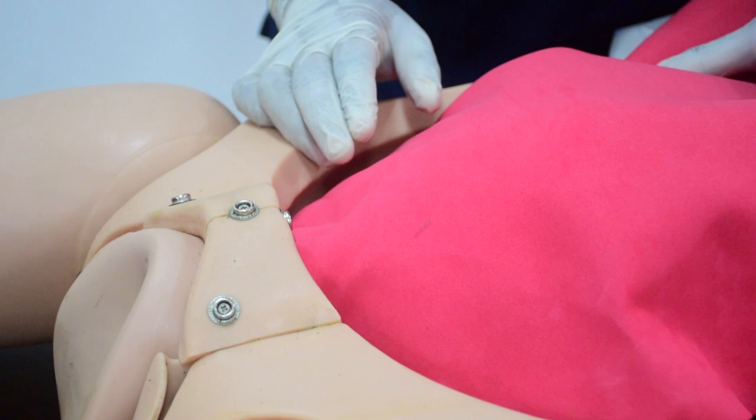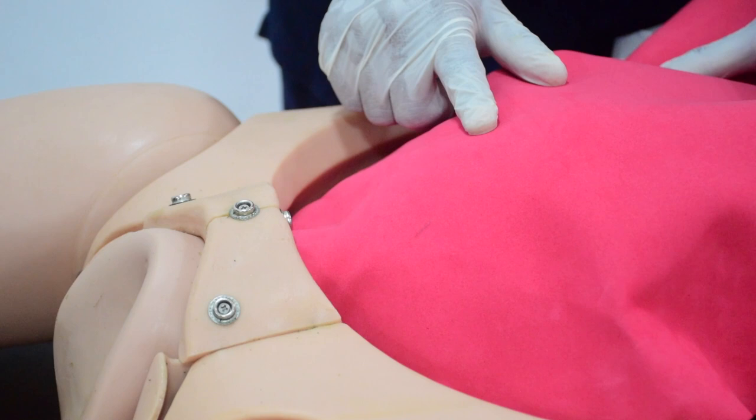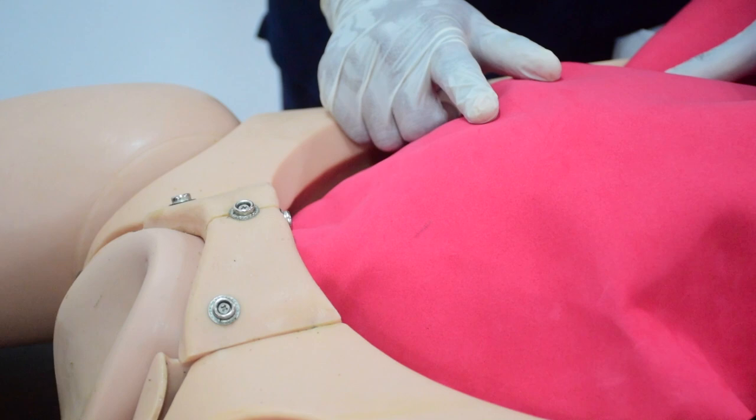The normal landmarks that help to differentiate between the uterine body, cervix and vagina will be obscured, and one should not mistake the upper vagina for the lower segment, which might lead to an abdominal delivery through a vaginal incision. That is laparocolpotomy.